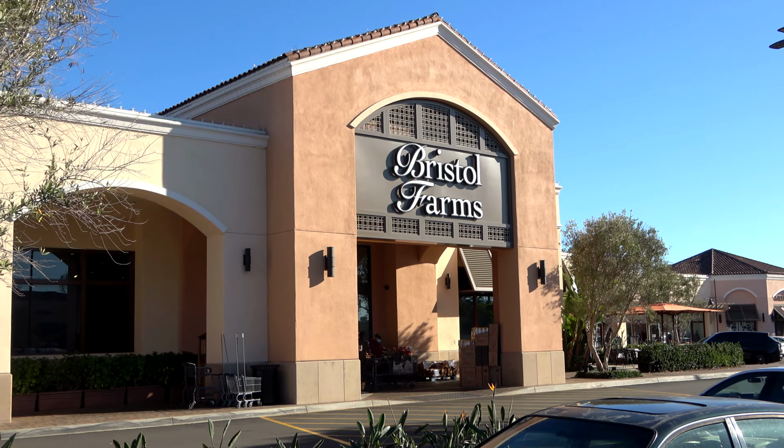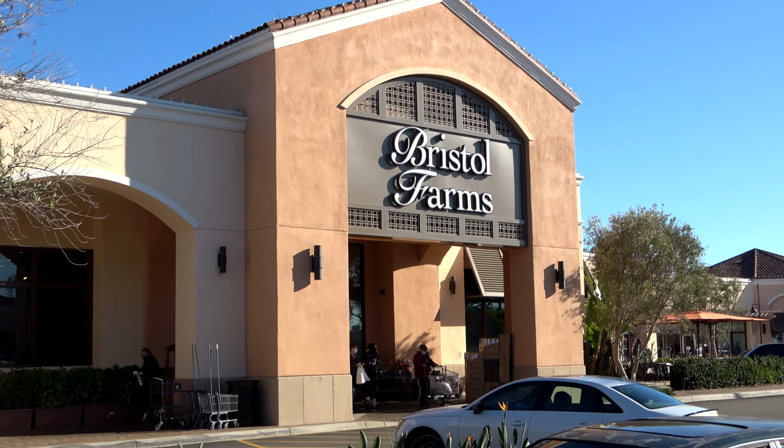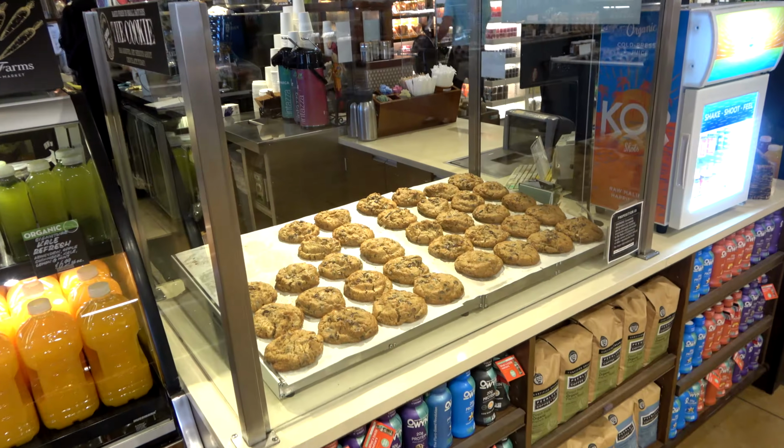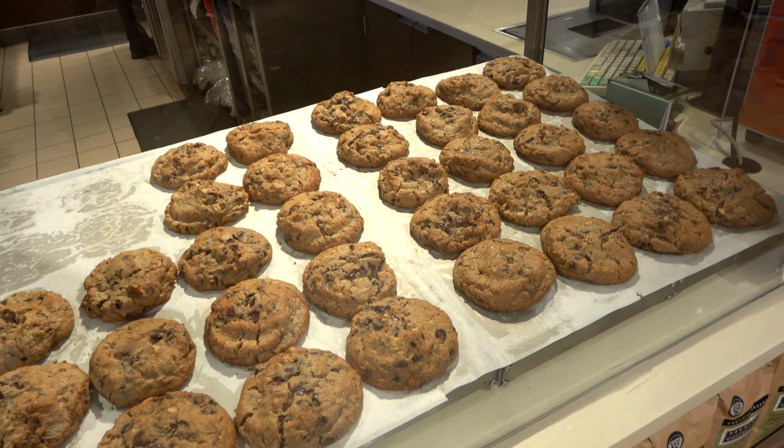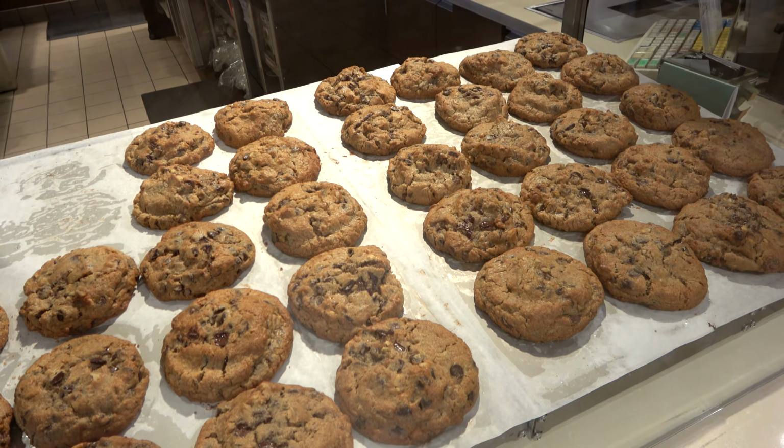And then just across the parking lot is Bristol Farms. It's a really upscale supermarket. Their chocolate chip cookies are to die for. They are hot, toasty, and fresh, gooey, and delicious.